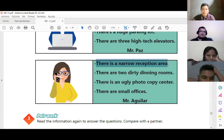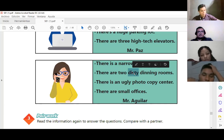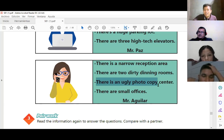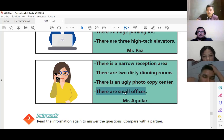Negative. Negative, very good. There are two dirty dining rooms. How about this one? Negative. What is dirty? Sucio. Very good. There is an ugly photocopy center. Since I got the adjective ugly, that means it's negative. Very good. And there are small offices. Entonces acá el adjective me da a demostrar que acá estamos hablando de algo negativo. Okay. Very good. Let's move on.